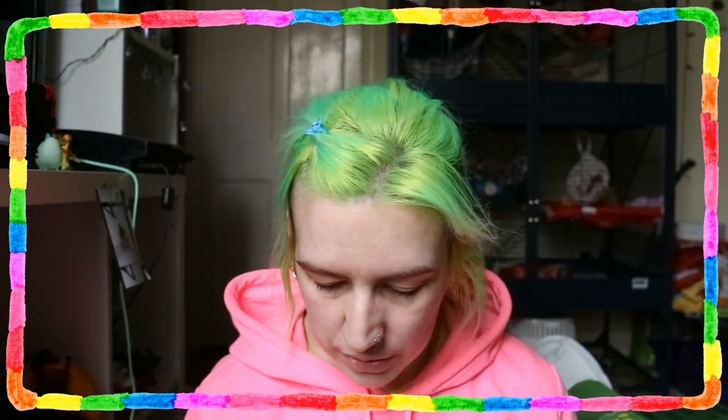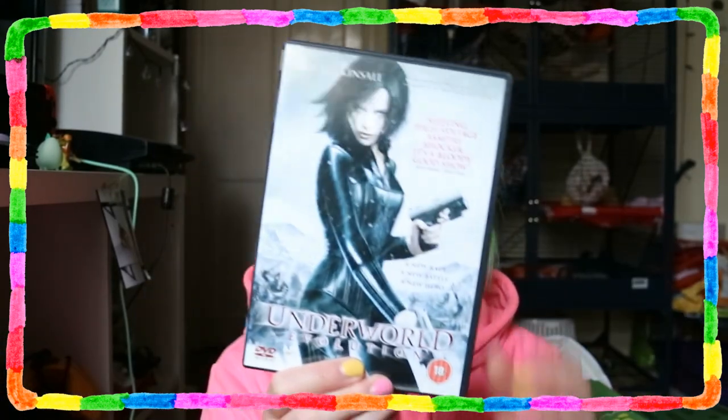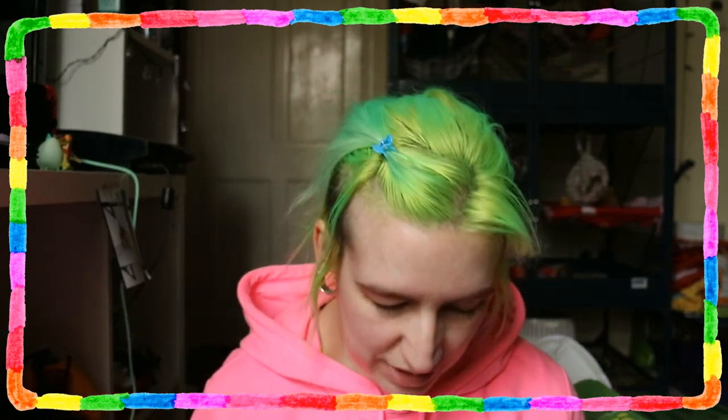And then the films, the DVDs were £1.50 each or £3 for £3. So I also got Underworld Evolution. I can't remember which one this is, or if it's any good, or if I've even seen it. But I like gothy vampire stuff. And also I'm a sucker for a freebie, so I had to pick up something. So I went with this. I think I'll enjoy it.